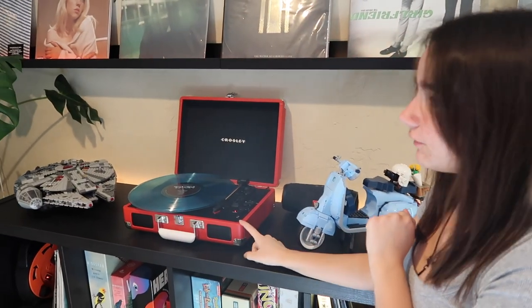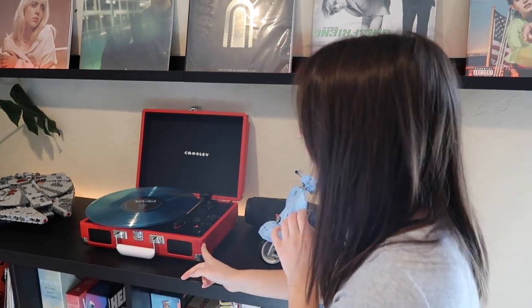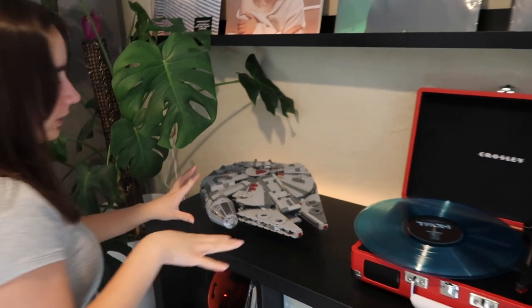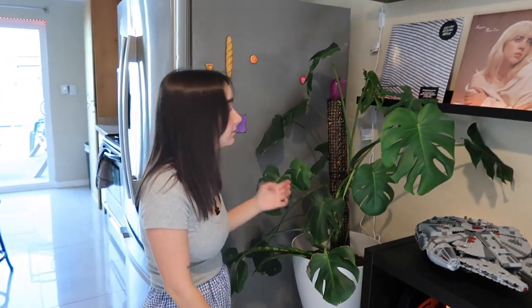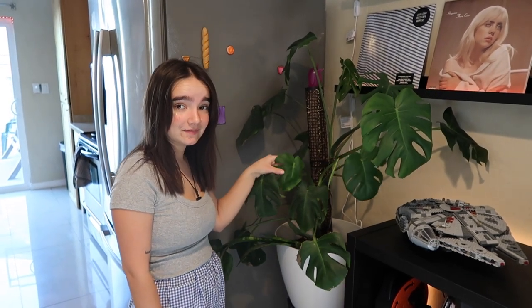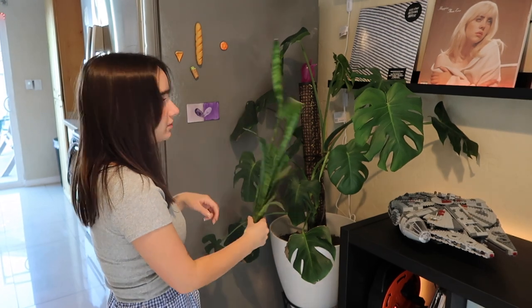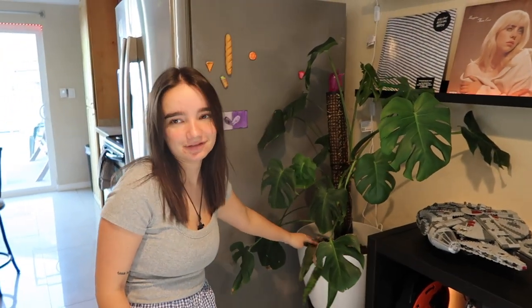My record player, if you've been following me for a long time, I got it for Christmas, I'm pretty sure, or my birthday, one of the two, I don't remember. Tyler's speaker, and then this is one of Tyler's Legos that we brought. And then the tree, what is it called? Monstera. It's a Monstera. I also am gonna plant a new one soon, but I might just plant it into this and then replant it later. That is a reminder for me to do that later.